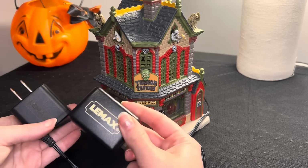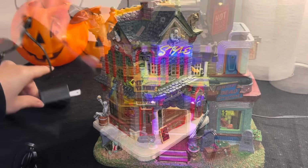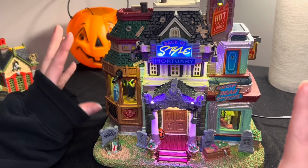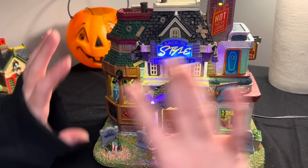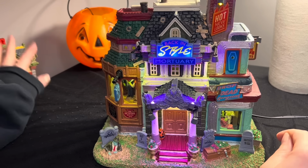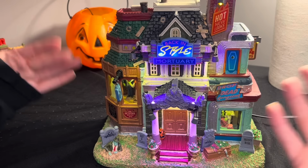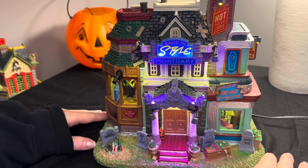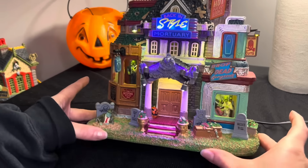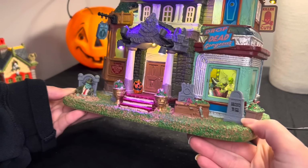Super cool. So let's take a look at the second building that we have to look at today. Continuing along here with our business theme, this is really cool. I've got 2 new buildings for my business area of town, but this is something I don't have. I've got so many pubs and restaurants and things. I don't have a hair salon. So of course the people of Halloween Town need a hair salon. This is the Back in Style Mortuary. Look at this. This is so cool. I am absolutely loving this.